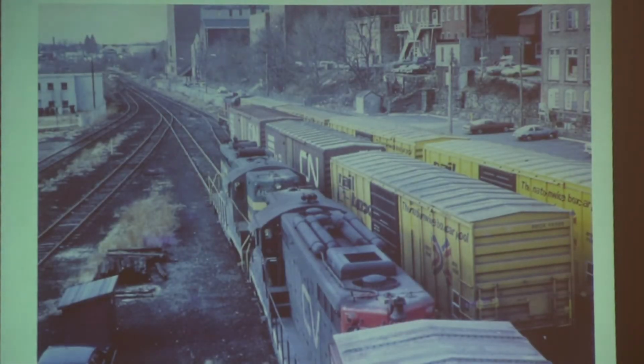Here we are a little later, 1970s, Central Vermont train heading north. Here's an early P&W train with their RS3 on the head. What's that? No station. No, the station was gone by '55.